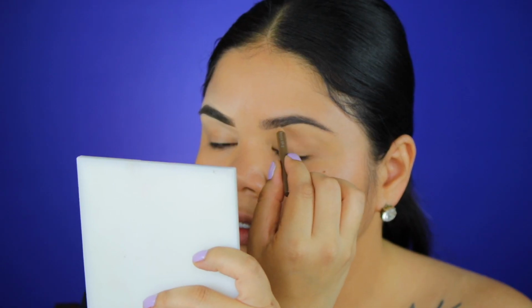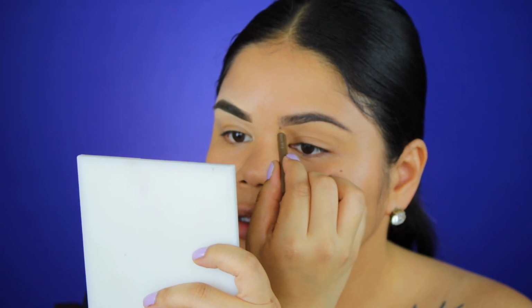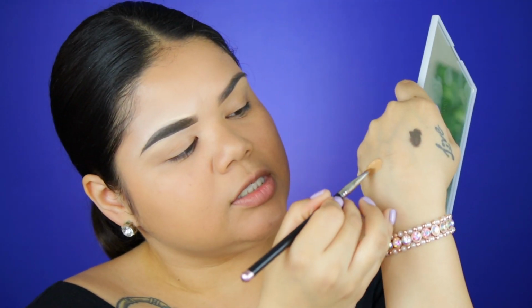And then for the front of the brow, I'm gonna go back to my pencil and add in more strokes. And then for defining with the concealer, I'm gonna take a shade that's closer to my natural skin tone. So this is Fresh Beige by NYX. I'm gonna dip this brush into there.